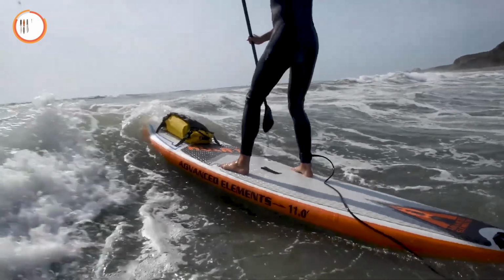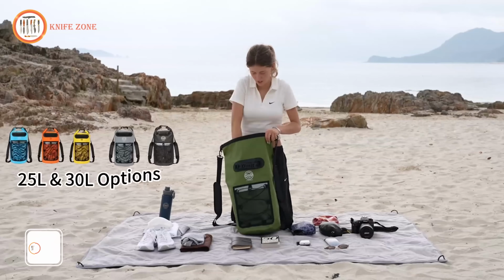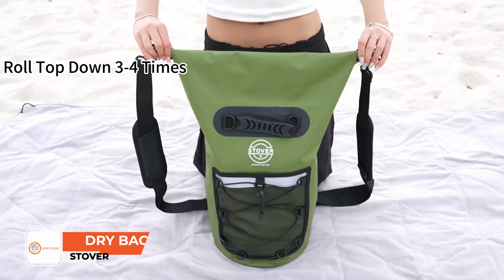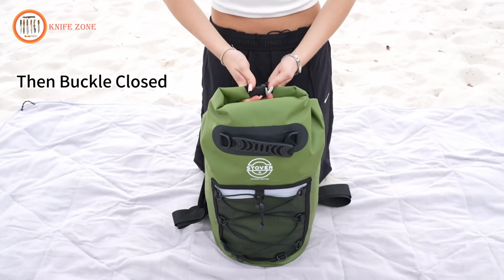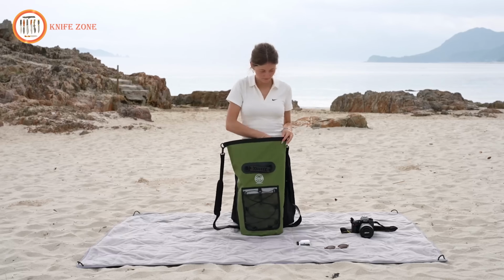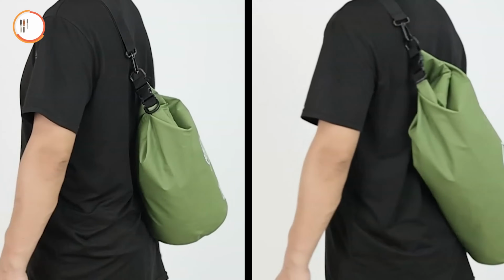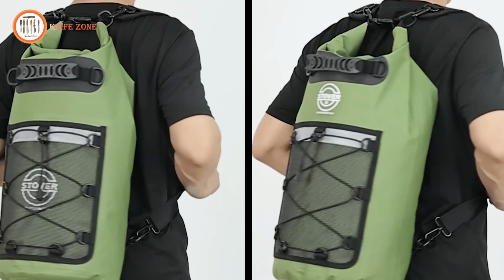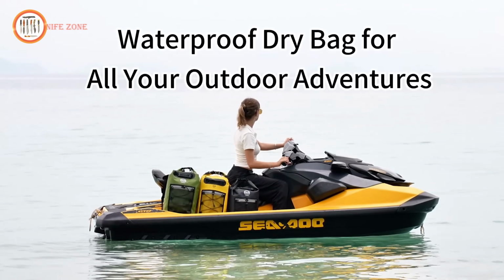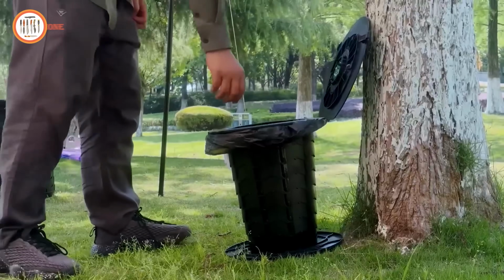Keeping your gear dry during outdoor adventures is essential for protection and convenience. The Stover Dry Backpack offers 100% waterproof protection with high-frequency seam bonding and a reliable roll-top closure. Its durable materials, floating design, and spacious interior with wet-dry mesh pockets ensure organized storage. Adjustable padded straps, a carry handle, and reflective safety features make it comfortable, versatile, and perfect for kayaking, hiking, and more. Access to a compact and hygienic toilet is crucial during outdoor trips.